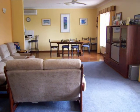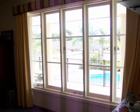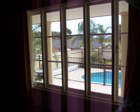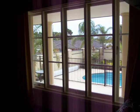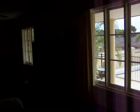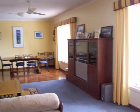You've got blue carpet on the floor, which is really quite nice. A little bit hard to see, but through these windows you outlook to the front with a below ground swimming pool, which is really quite private because the road's a lot lower again, so no one can actually see you sitting on the front veranda. These curtains are actually rubber backed, so in the morning you don't get the heat from the sun.